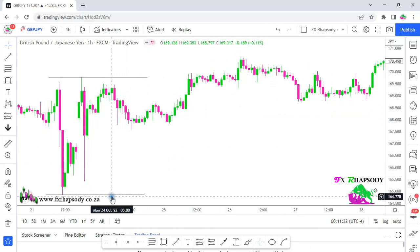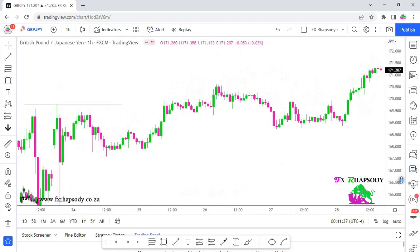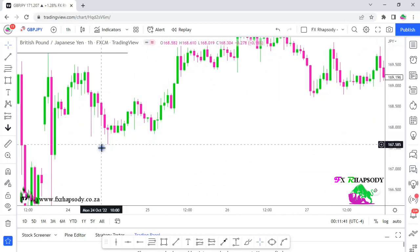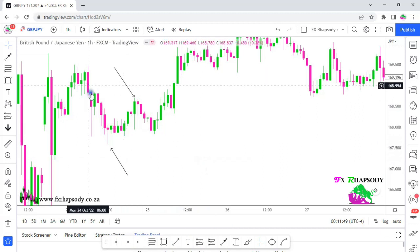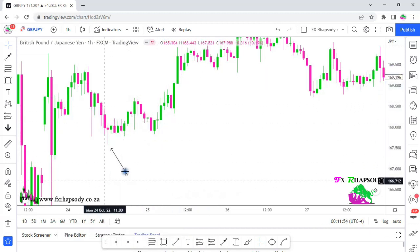And then you could have caught some nice little buy setups. The first one would have been, I'm just going to zoom in a little bit and then show you. So price created this little low and that swing high. Okay, we had a swing low over there, and then we had a swing high over there. So a little movement in the market. And then when that happens is when we wait for the retracement.